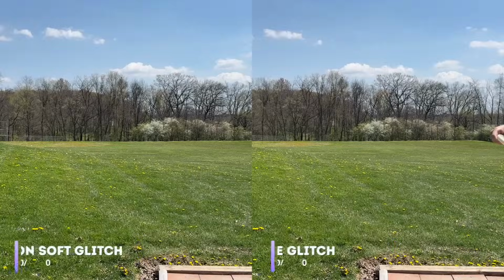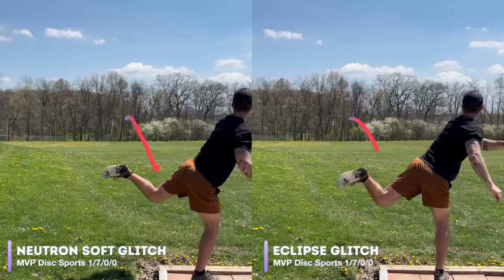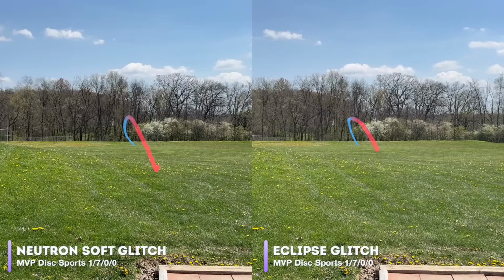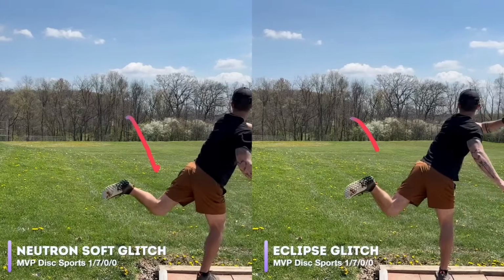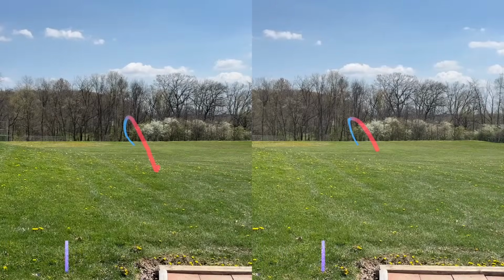And let's first see how the Eclipse and Neutron Soft glitch compare side by side. And both look just like a typical glitch should. From a slide hyzer off the tee, they flip up to flat, and hold a very minimal turn before running out of steam, typically around 200 feet.